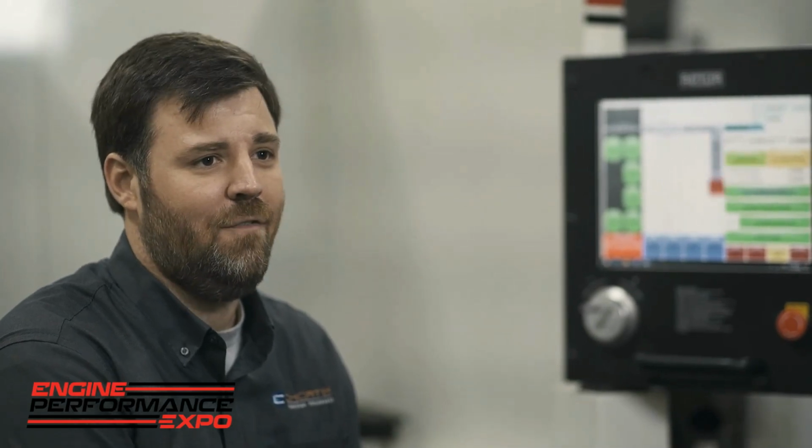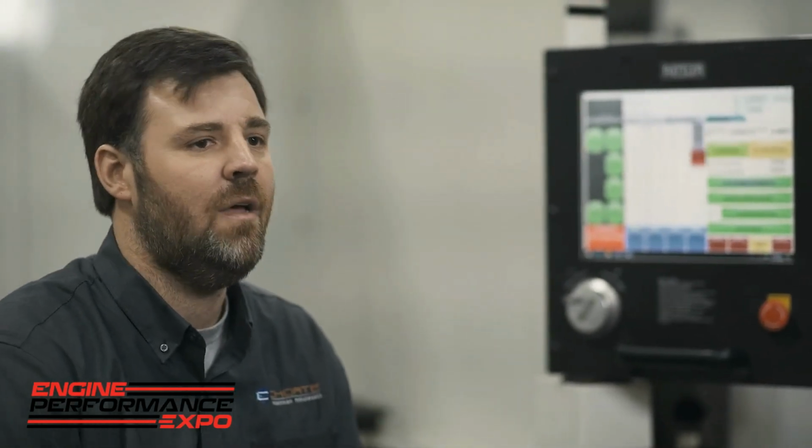We don't have one day where the operator felt better today than he does the next day, or his mind might not necessarily be there. We can leave this up completely to the CNC equipment that we have so that we have a consistent result every engine, every time, and we have the proper clearances for the piston.